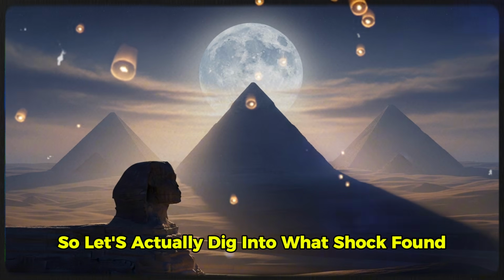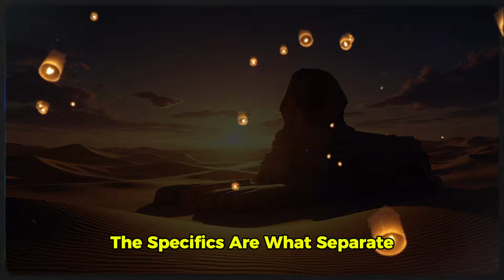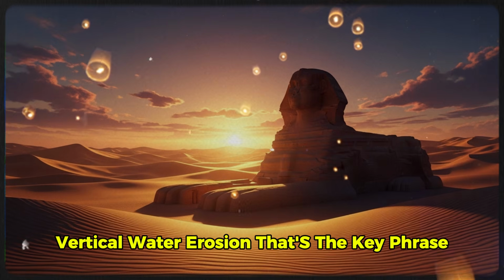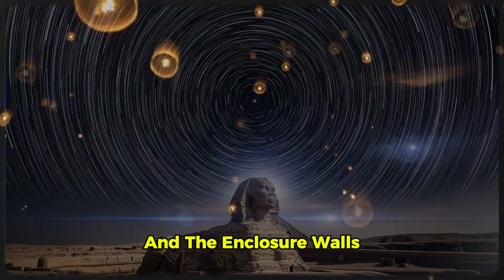So let's actually dig into what Schoch found. And I mean really dig into it, because the details matter here. The specifics are what separate reasonable skepticism from denial. Vertical water erosion. That's the key phrase. That's what he documented on the Sphinx body and the enclosure walls.